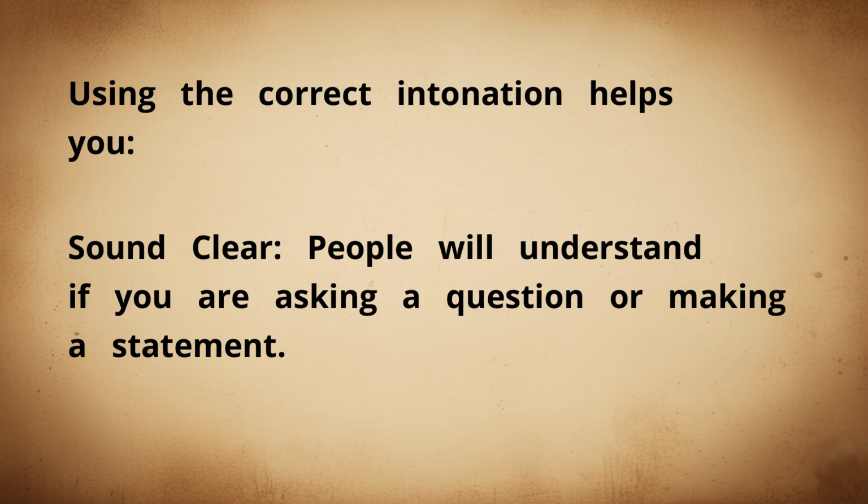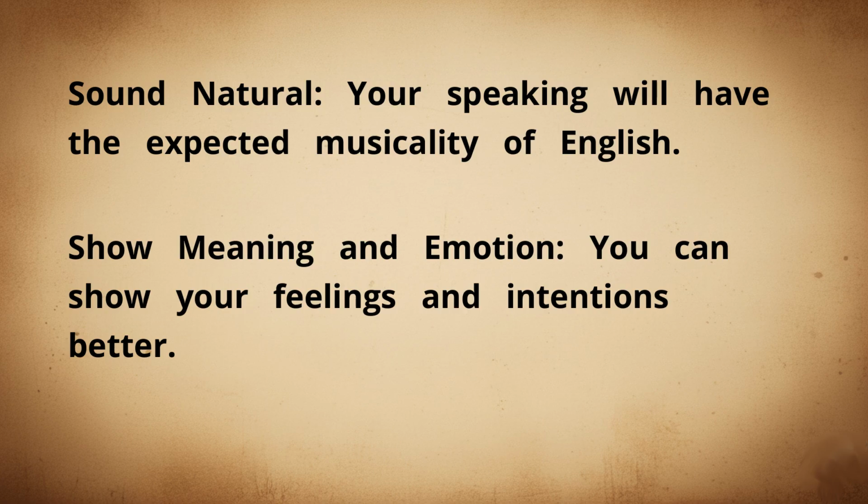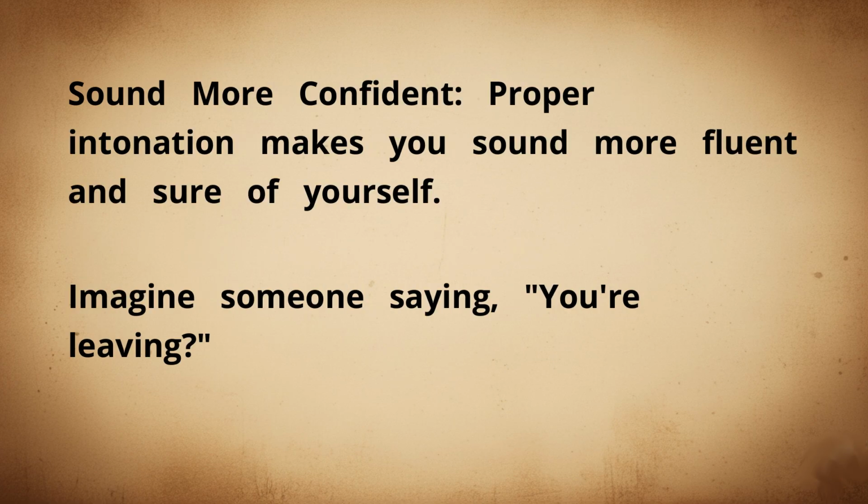The importance of intonation in natural English speaking. Using the correct intonation helps you sound clear. People will understand if you are asking a question or making a statement. Sound natural. Your speaking will have the expected musicality of English. Show meaning and emotion. You can show your feelings and intentions better. Sound more confident. Proper intonation makes you sound more fluent and sure of yourself.